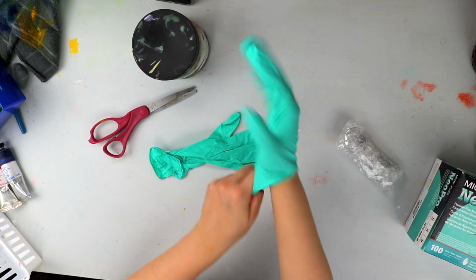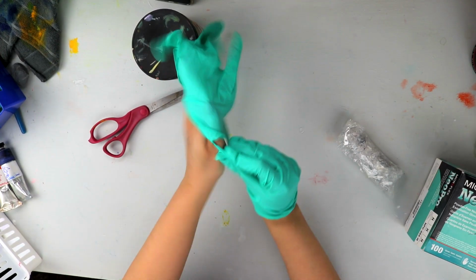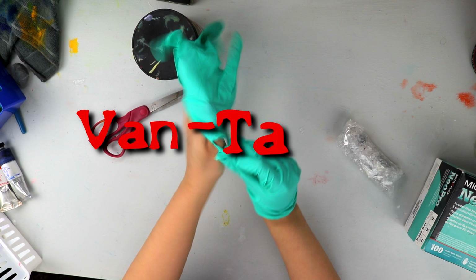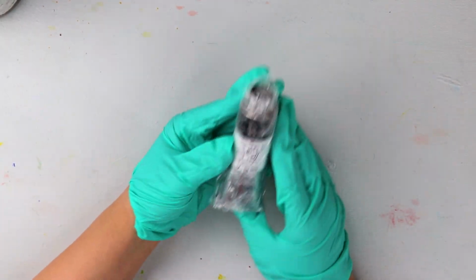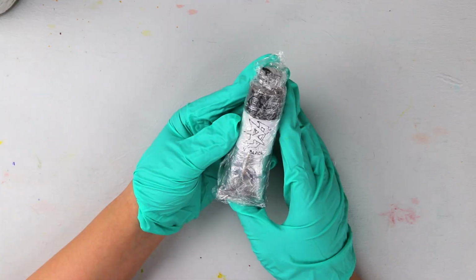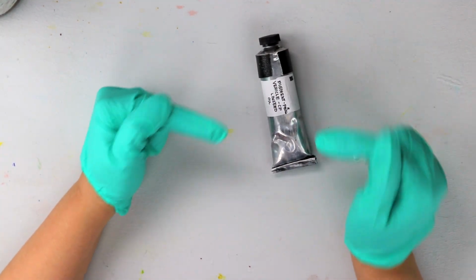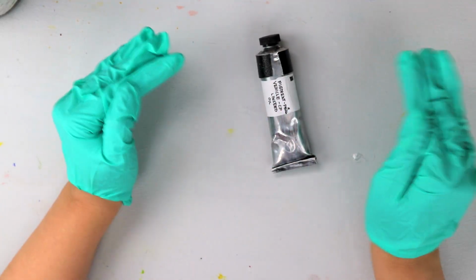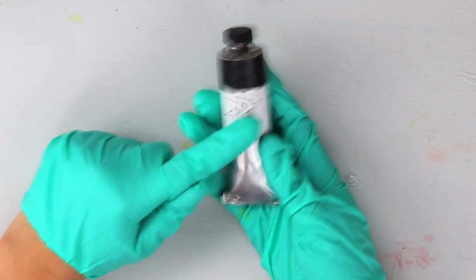Now this color, my friend, is called Vantana Black. It's actually Vanta Black. But for some reason I kept saying Vantana. It's Vanta. Now this color is one of the most sought after black colors in the world. Unlike other black colors, this absorbs 99.6% of all light, making it one of the darkest, most black colors in existence.